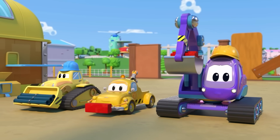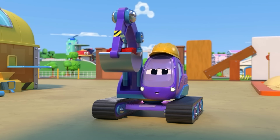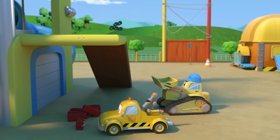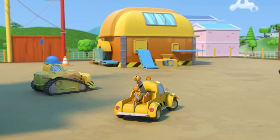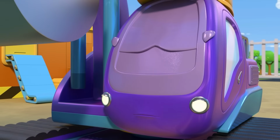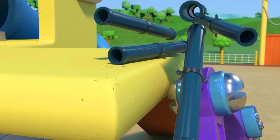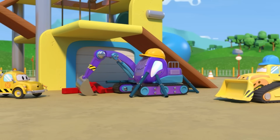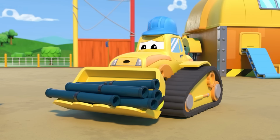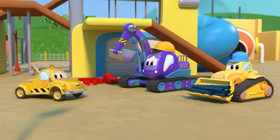Hey, Tom. Are you helping Billy and Edna with the construction? Edna, you look sleepy and need a break. Hey. Watch out! Edna, wake up! Look out! You're about to crash! Edna is trapped! Let's help her! Good job! She's hurt! Let's repair her in your garage!